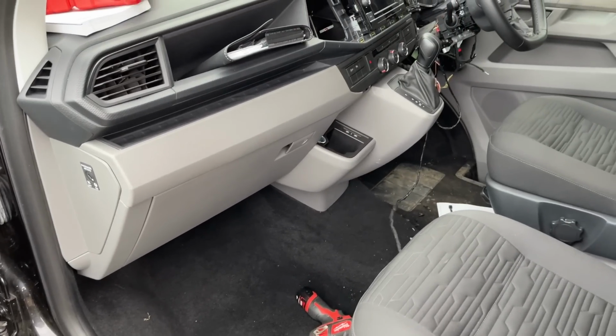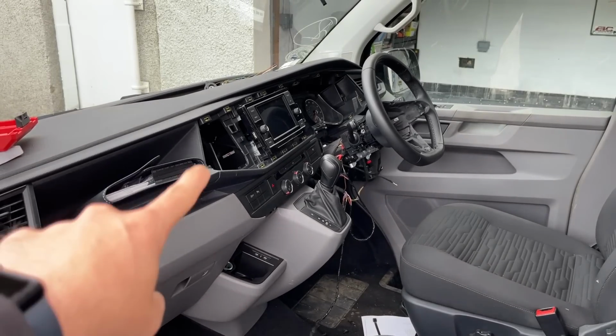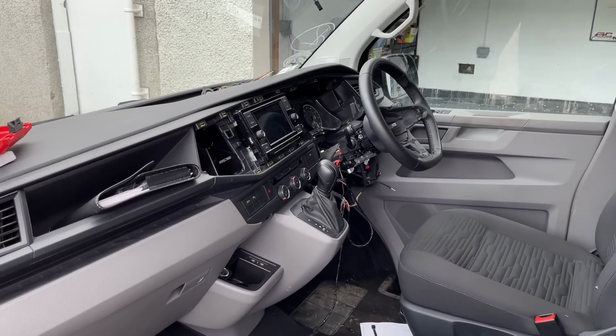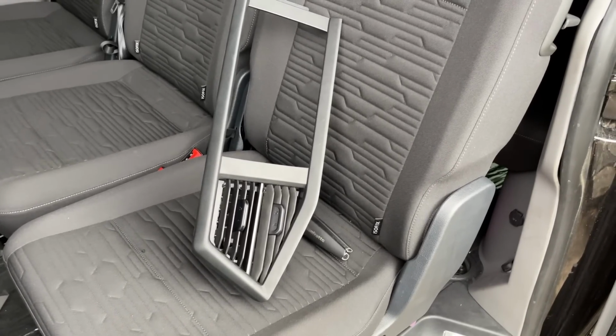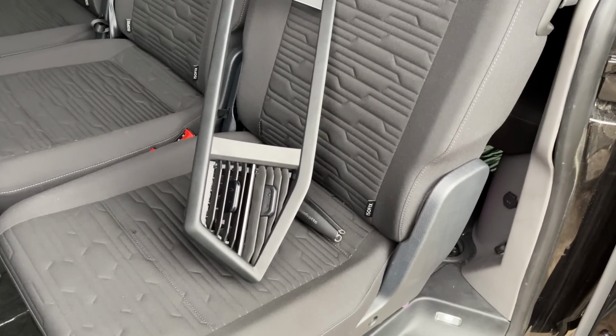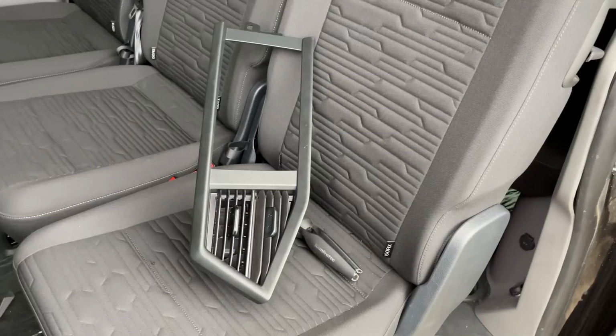Right, so that's a lot better. It's starting to look like a van again. Now what you saw me do at the end of the clip was I was messing around with the bit that goes back in there. And the reason why, the vents that came out the van were smashed to absolute bits, but the outside bezel was in good condition. But as you can see, the outside bezel was scratched. So we swapped that out.